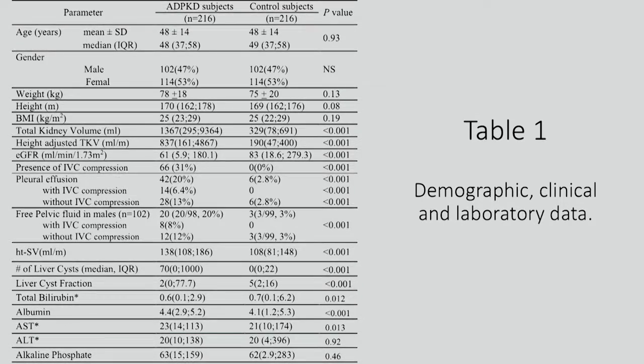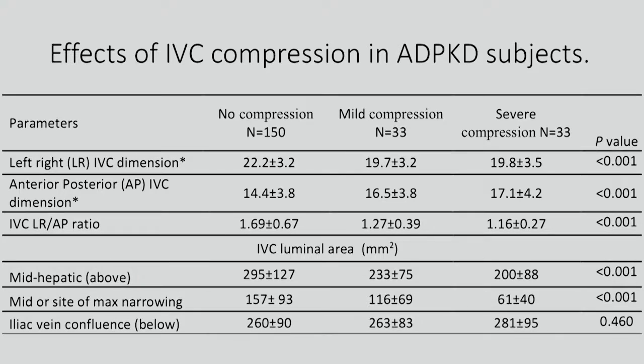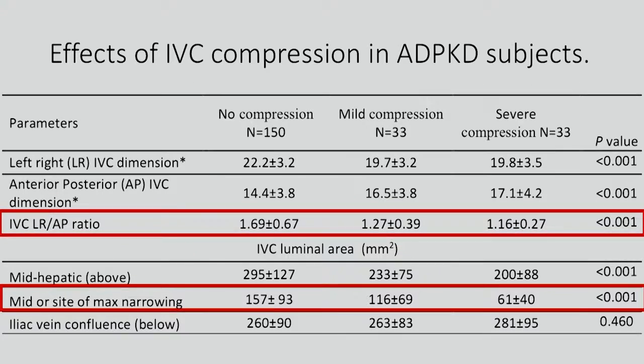So we looked at a lot of parameters between the ADPKD and control subjects, but I want to point out that in 66 or 31% of the ADPKD subjects, there was compression of the IVC, but none of the controls. And in those ADPKD subjects, you can see, for example, this ratio of circularity of the IVC showed a more circular, closer to 1 ratio in the more severe degrees of compression, especially compared to no compression or mild compression. And also, the area of the site of maximum narrowing is much less in the ones with severe compression.